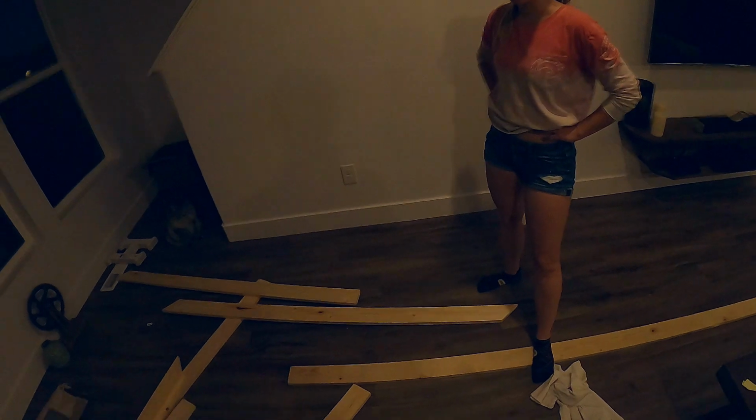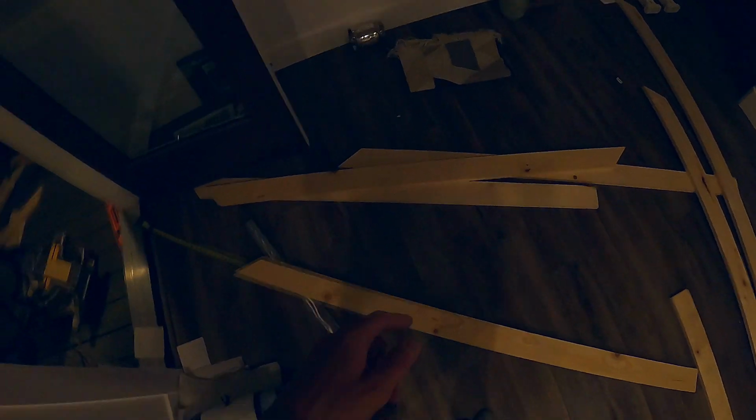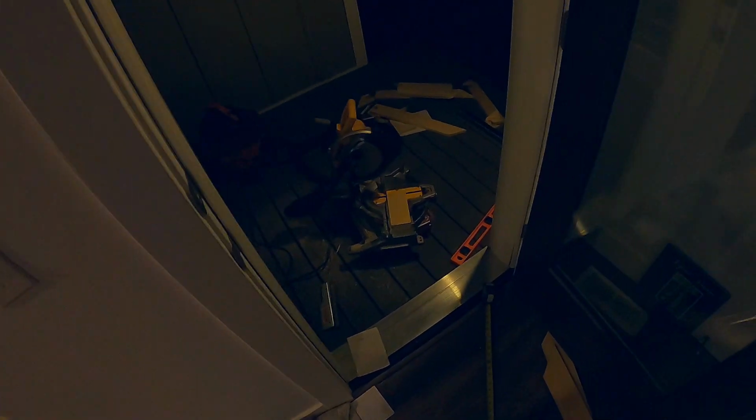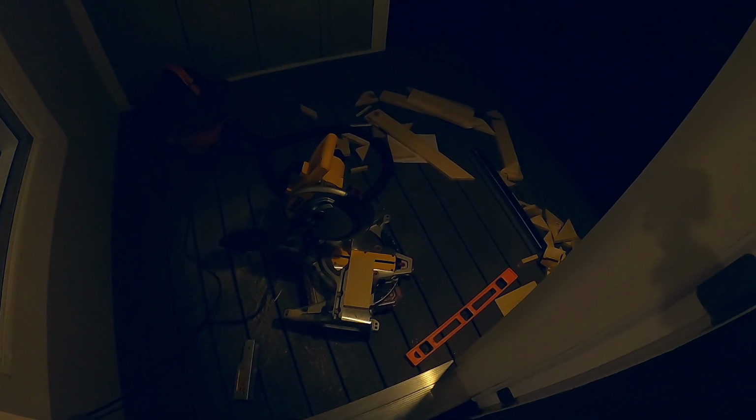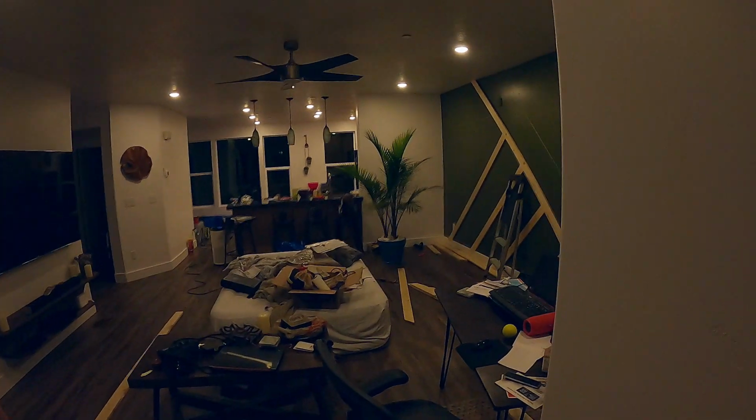Only one of these is a screw-up, Killian. Oh, only one of these is a screw-up. Only one. Yeah, that's what I said. I only messed up one time. That's it. There just weren't a lot of short boards. Yeah, there's not a lot of short boards.